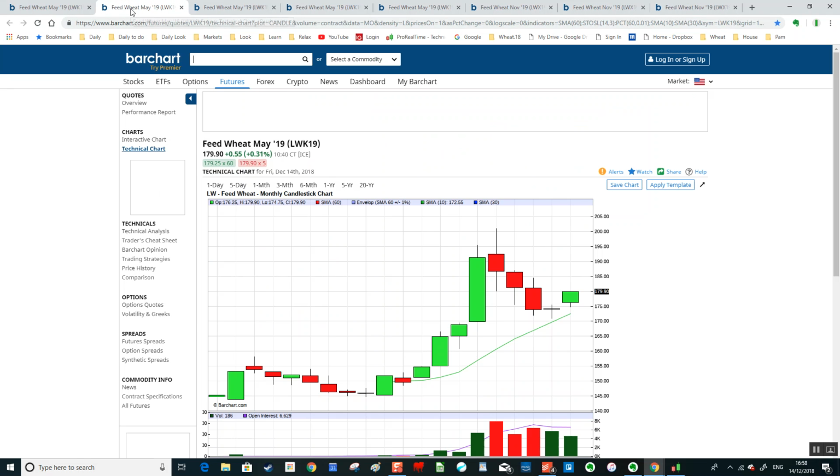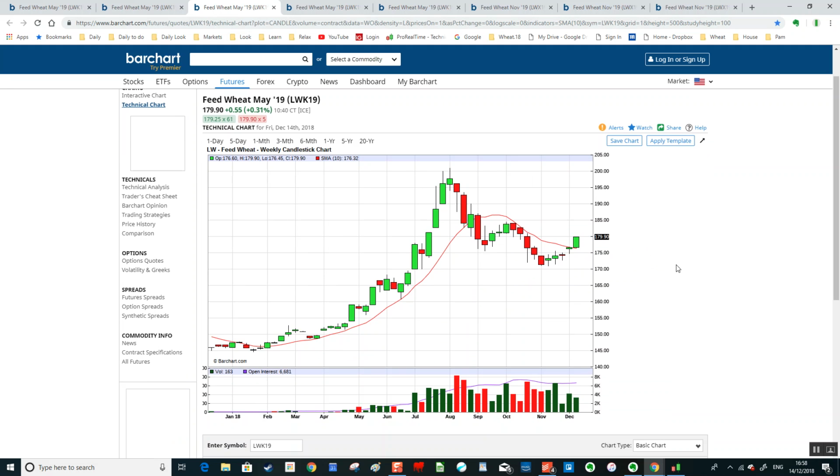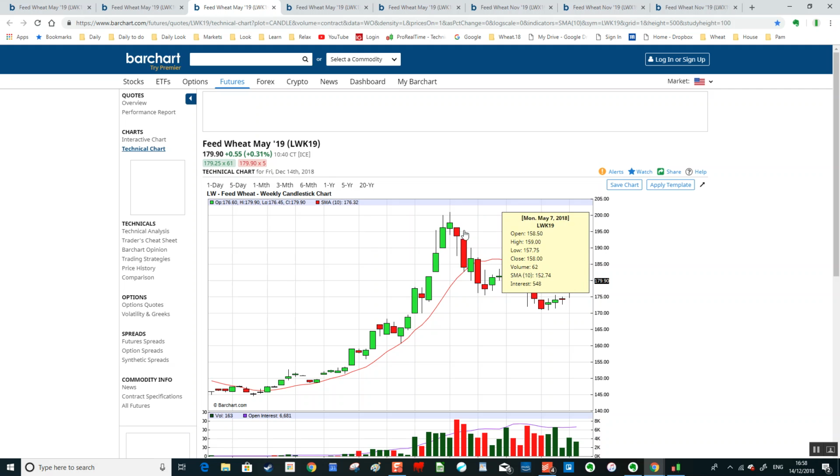Pop down and see what's happening on the monthly. You can see here quite clearly we've got this green candle forming, having a bit of a lift, nearly up £5 a tonne on the month. Pop down into the weekly, coming down into the daily, and we can see this chart here has got the short-term moving average, the 10, on it. And you can see here we're closing quite nicely, green candle above this.